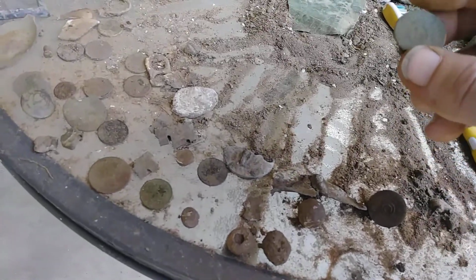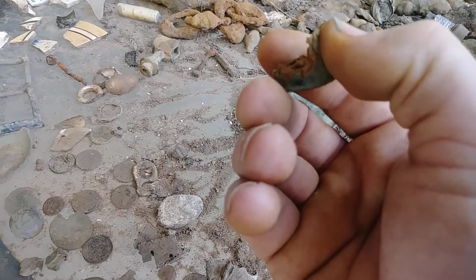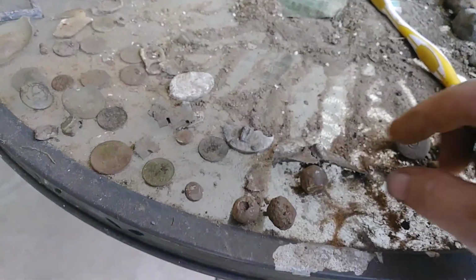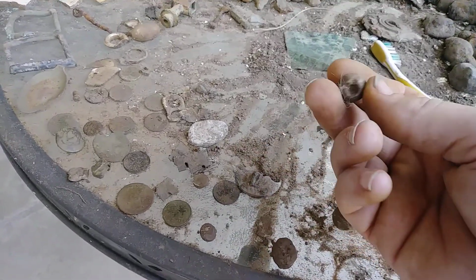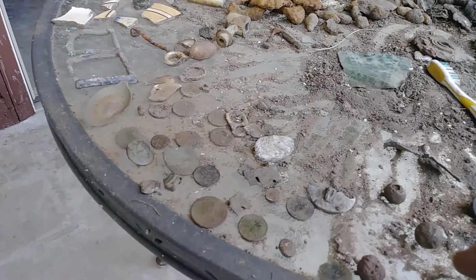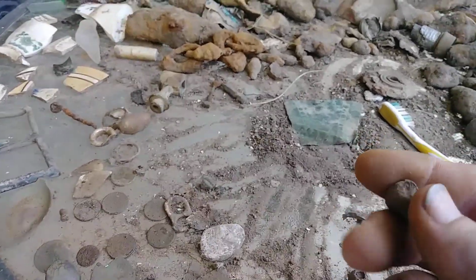Couple shotgun shells. This one here, I believe, is older because it still has, I can feel the paper. I don't know anything about shotgun shells, but a couple shotgun shells. Found a round ball, a fishing weight, colonial fishing weight. And I don't know if that's a musket ball. It's lead, and I do believe they made musket balls out of lead.